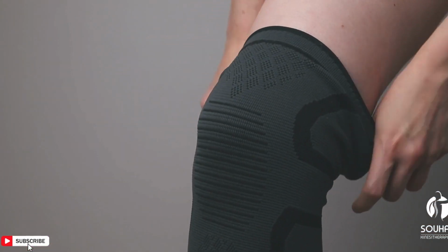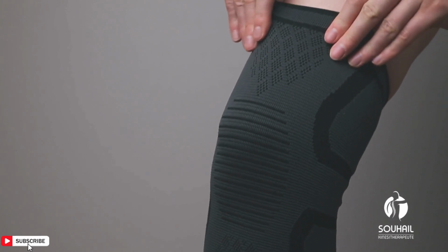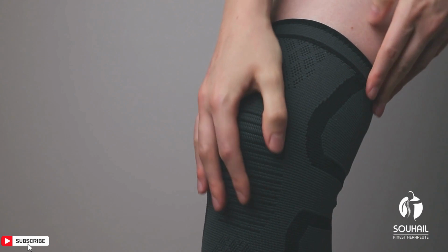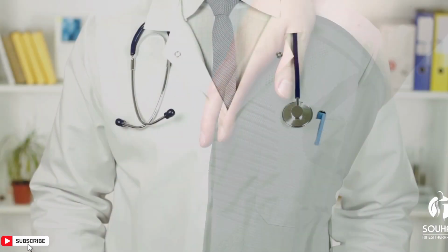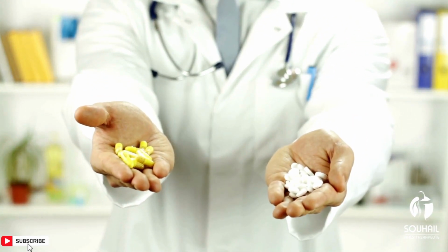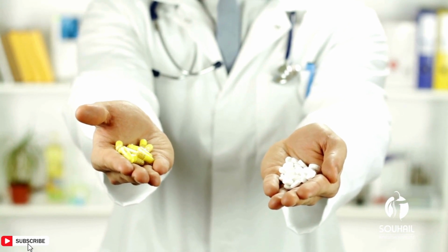Treatment. RICE therapy, rest, ice, compression, and elevation, can help reduce swelling and pain associated with hematomas. Applying ice packs wrapped in a cloth to the affected area and keeping it elevated can help minimize swelling. Pain management. Over-the-counter pain relievers, such as acetaminophen or ibuprofen, can help alleviate discomfort associated with hematomas.